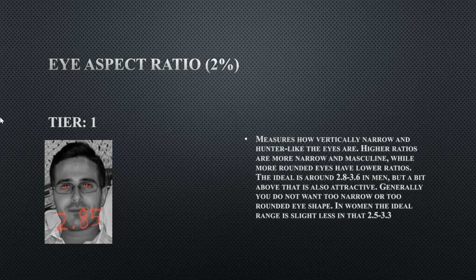So yeah. His eye aspect ratio is 2.85, or you can consider it as 2.8, or even if it's up to 2.9, it still would be within the ideal range. So his eye is not too narrow or too rounded. This is perfectly fine for a male face.